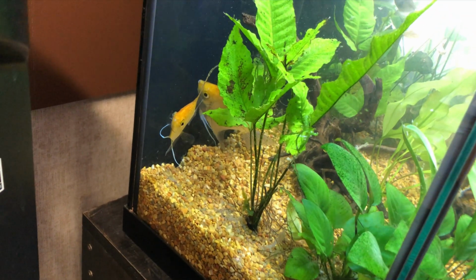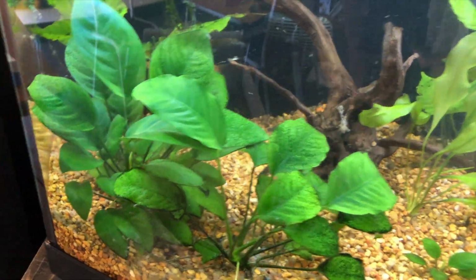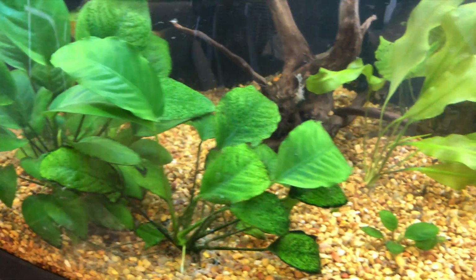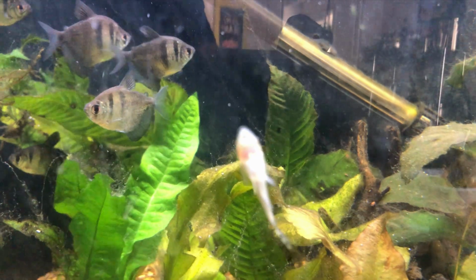The plants have really flourished and matured nicely. I love having live plants. They add so much to the look of the aquarium, and I really think the fish do appreciate them versus plastic plants. We've made some additions to the community.